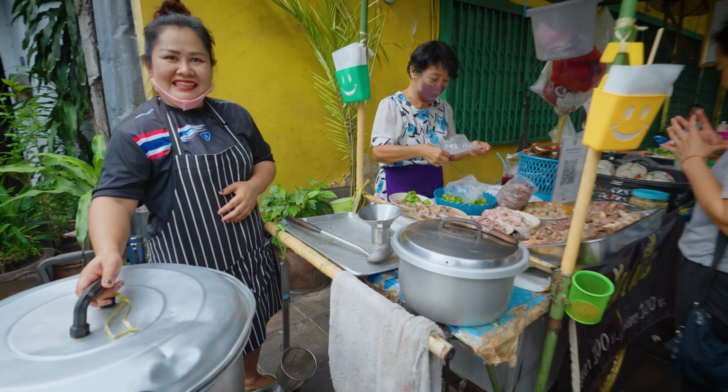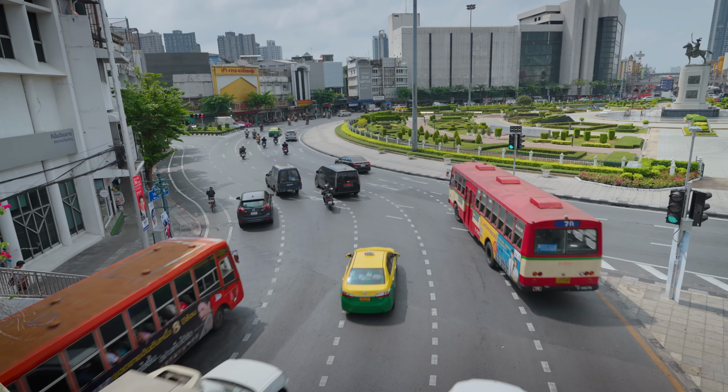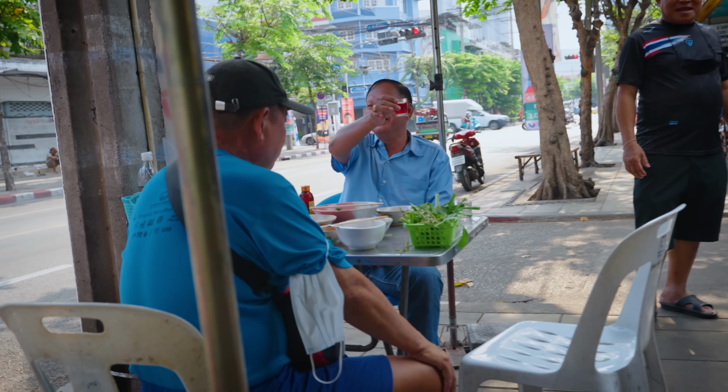So good. Today, I mean, everywhere that we've been, people have been so incredibly friendly. The food is top notch. And these really are real deal, authentic places where taxi drivers, where delivery drivers, where tuk-tuk drivers, like people congregate to hang out, to eat delicious food, and to socialize.